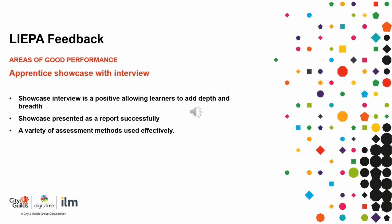In some instances, the showcase has successfully been presented as a report, which is great, and that's had supporting appendices, which has got work-based evidence inside. Effective use has also been made of the alternative format of the recorded audio supported by a presentation, which is good to see. And in some cases, quite a lot of cases actually, a variety of assessment methods have been used, which really helps the apprentice mapping that evidence across the KSPs.